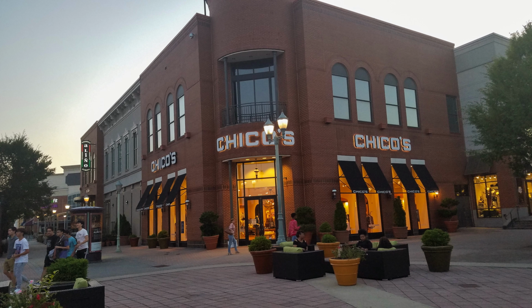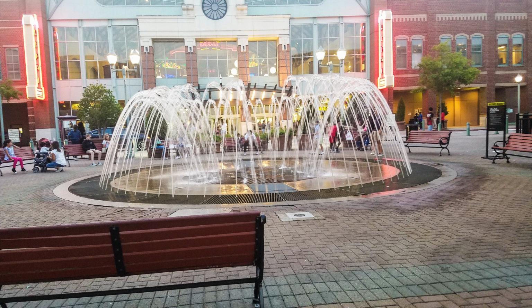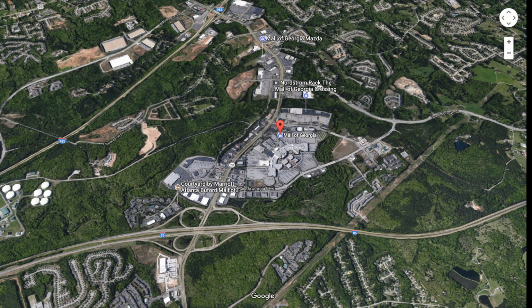So if you want to shop till you drop, do they say that anymore? No. So if you want to do a lot of shopping, you can come on over to the Mall of Georgia, just 30 miles north of Atlanta via I-85.